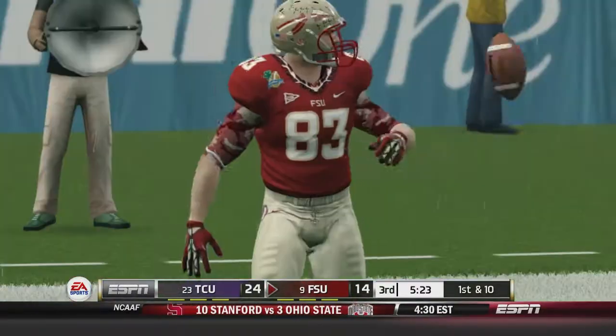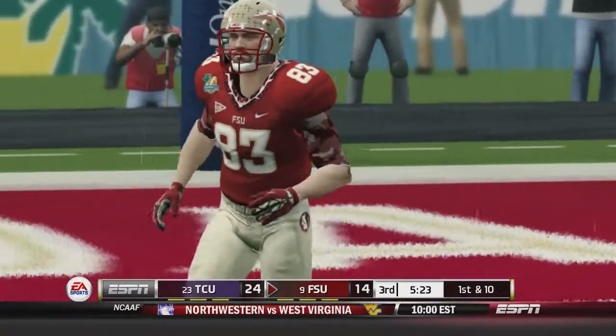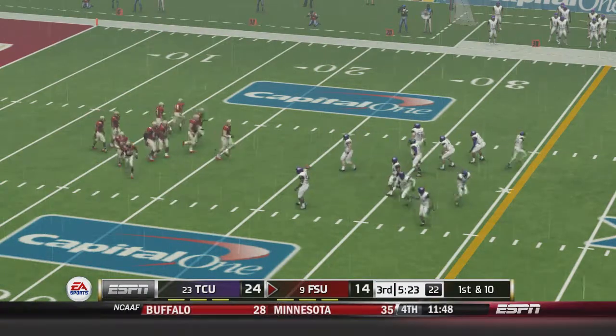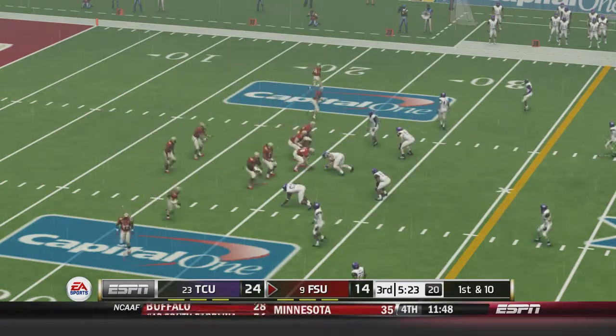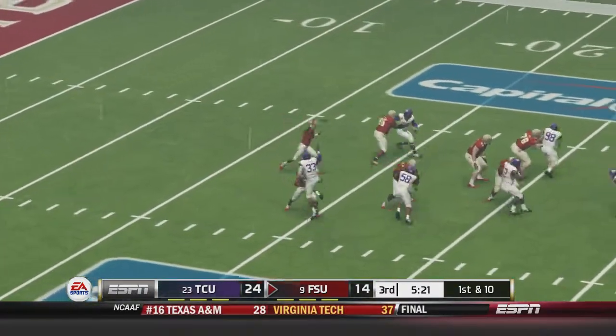Gatewood this time will actually take a knee in the end zone. Yay! I like it when players do smart things. I'm a fan of that. I'm a fan of smart football. Call me an old timer.